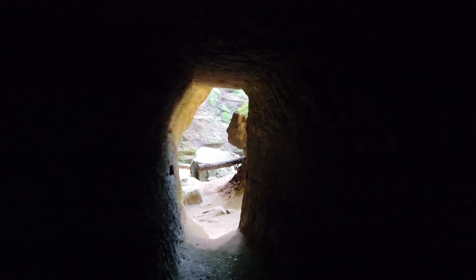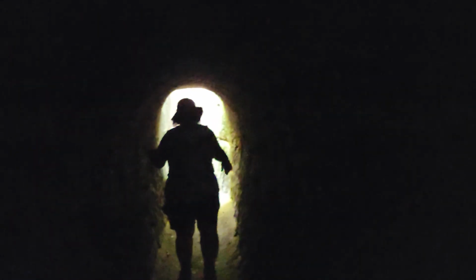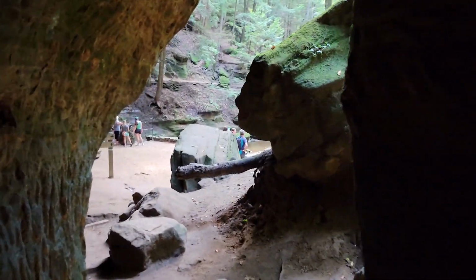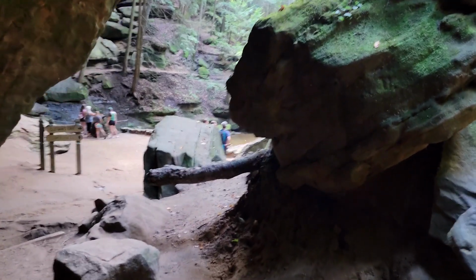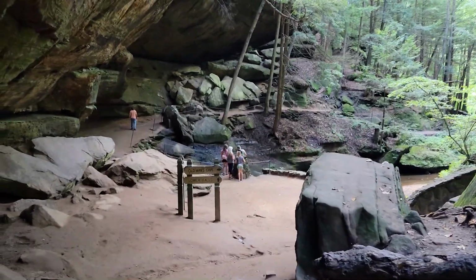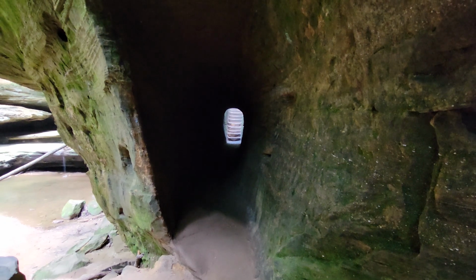Oh wow. It's cool in the tunnel. It's dark in here, isn't it? It's kind of scary. Oh wow. Oh my goodness. And that's the stairwell we just came down.